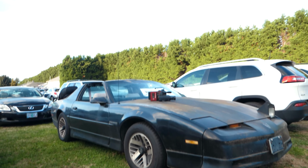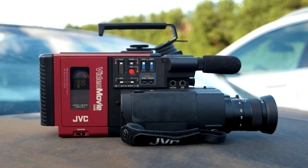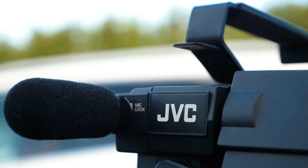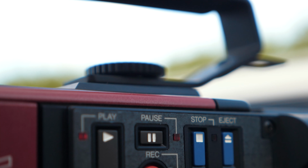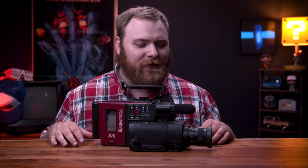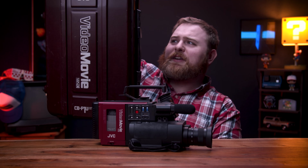But this is the JVC GR-C1. This was kind of a revolutionary piece of technology because it was like the first all-in-one compact VHS camera. I've always wanted one, but they've always been a little out of reach on the price tag, and that's mostly due to the fact that it was used in Back to the Future and everyone wants one of these for their shelves. Some serious money. Even came with its original carrying case.